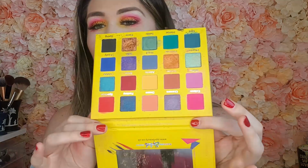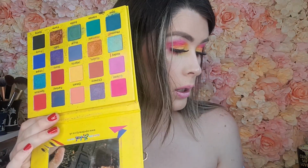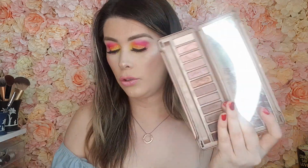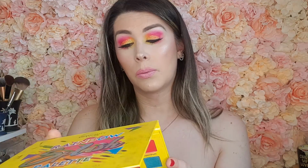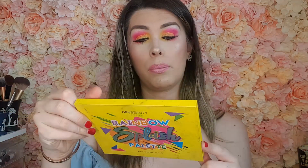Oh gosh, some glitter on there from before. They are quite decent pan sizes. If I compare this to, let me think of something that a lot of people know, a naked palette, you know the sizes of these pans? They're quite big pans if you compare them. They're very pigmented as well. I am going to get into some swatches with you as well. And obviously the fact that they're cruelty free is very important.